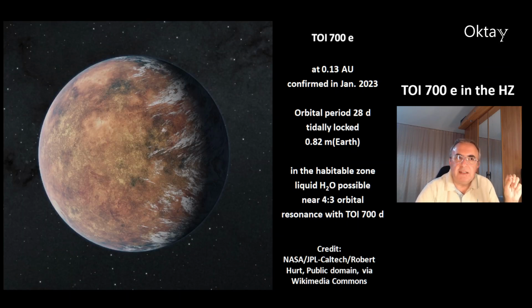This is the other planet, TOI 700e, at 0.13 astronomical units. It was confirmed in January 2023. Its orbital period is 28 days. It is likely also tidally locked. Its mass is about 0.82 times the Earth's mass.